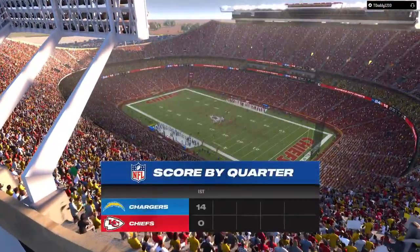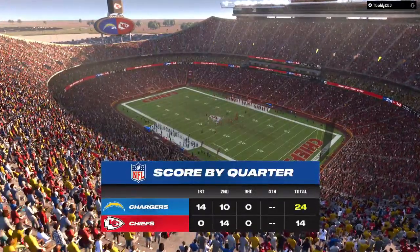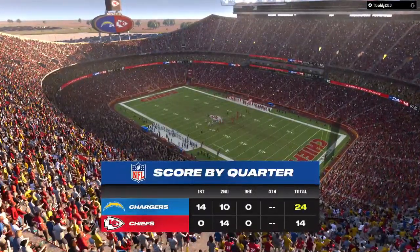And the attempt at 3 will have to come from the other end of the field as time has run out on this 3rd quarter. We'll return with more after this break.